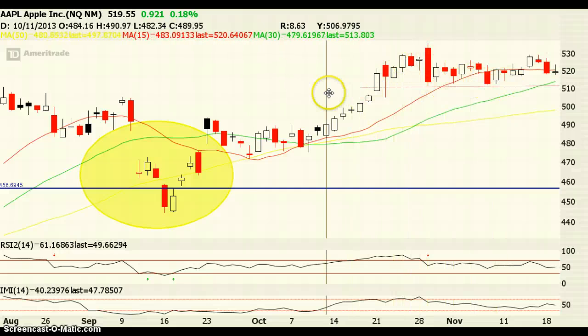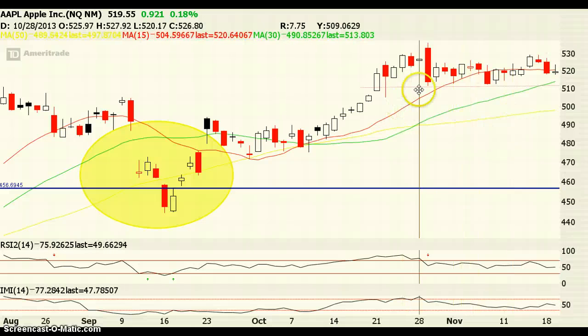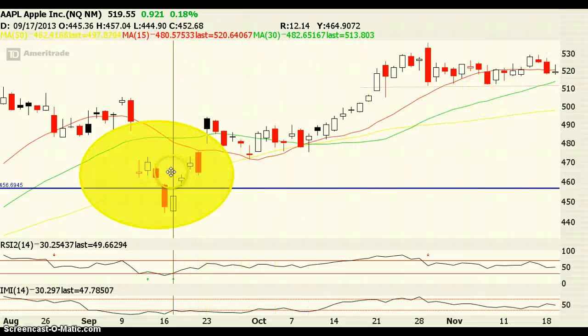Come on already. That's the difficult part about trading stock options. You could be right about this ultimate move to the upside, but if you're not positioned for it, or you let your options expire last week or the week before, you're not in them this week, too bad for you.